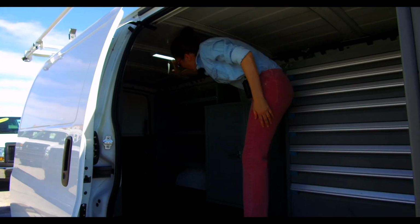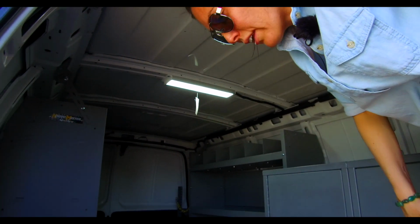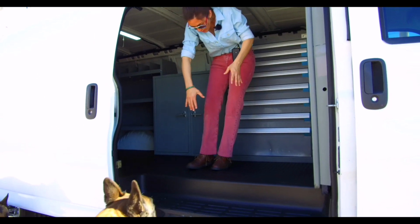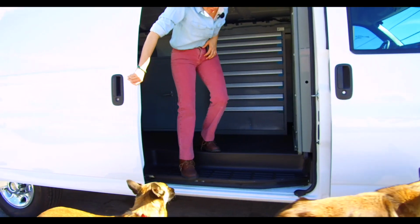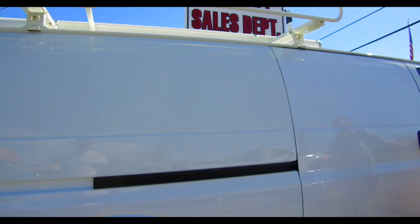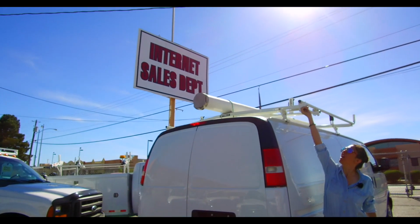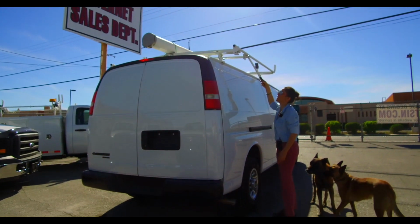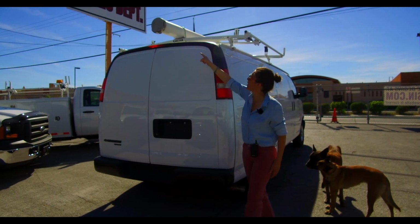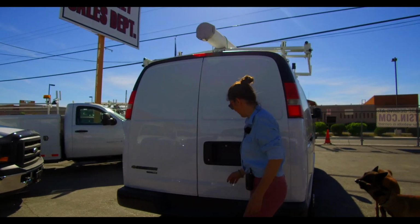We install these 1,000 lumen LED lights on all of our cargo vans because it makes sense. They also come with a custom cut rubber cargo mat here. Like I said, this lock and load ladder rack is brand new out of the box with a brand new conduit pipe holder tube.